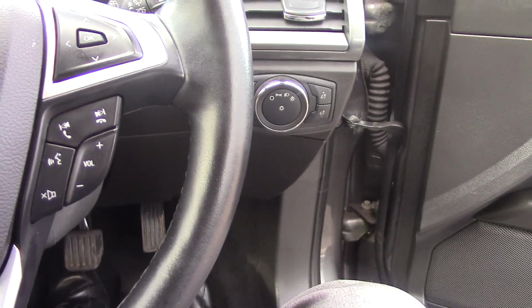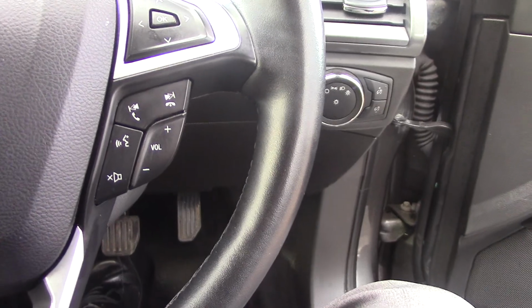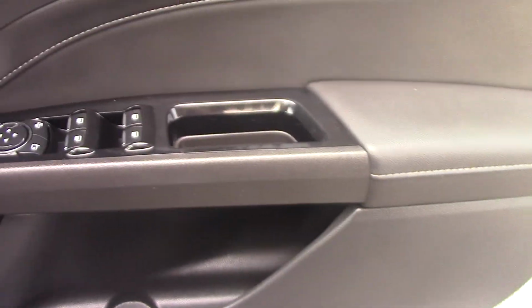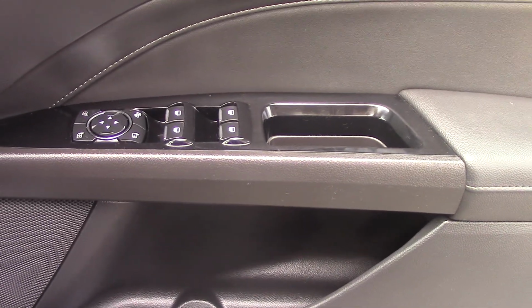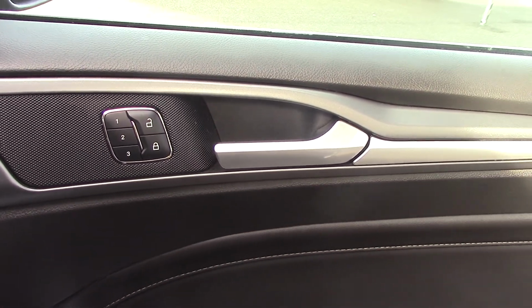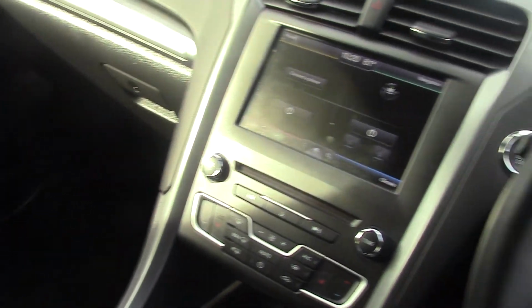So as you can imagine, being a Titanium, automatic lights, automatic dimming rear view mirror, automatic windscreen wipers, which are just on that little thing just there. And going across obviously on here, all round electric windows, obviously electric foldable door mirrors as well. And then at the top there, obviously electric memory seats as well. So really, really nice specification car, this one. And as you can see, the condition of it is absolutely lovely, so really been looked after.